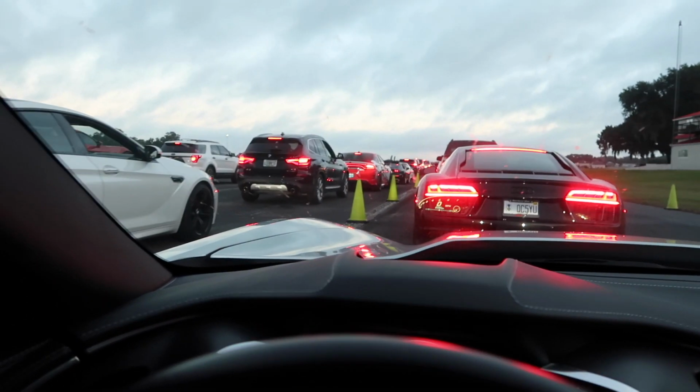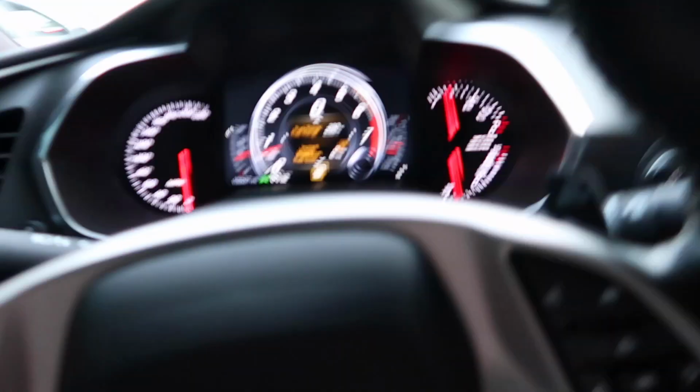We are in Ocala for the WannaGOFAST half mile shootout. We are in line right now with an M6, an R8, a Hellcat up there, ARC7, a little truck, a bunch of trucks. But anyways, we're here at the half mile shootout. We're in the Z06 right now. Gonna see what we can run with these guys, see what kind of speed we can get up to.